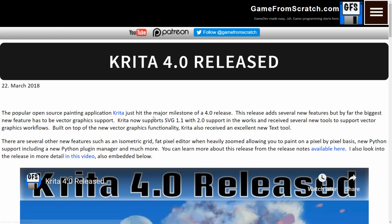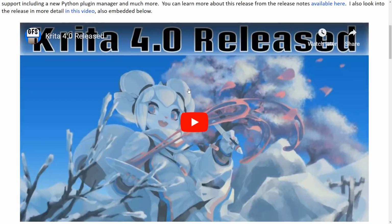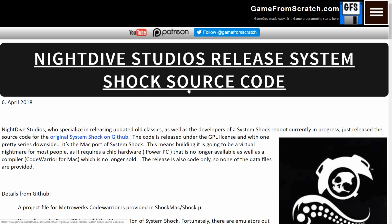Next up, we have Krita 4.0 was released. Now, Krita improved a whole lot last year. If you've never heard of it, it's an open source painting application. The 4.0 has new vector functionality. Animation support got a whole lot better. It's got new text tools. There have been a couple releases since, but 4.0 obviously was the biggie. I took a look at Krita 4.0, so if you want to learn a little bit more about it, check out that video linked below.